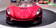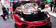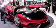The production version of the Regera concept unveiled last year. It's the latest offering from the Swedish boutique exotic car maker, pairing an 1100 horsepower 5-liter twin-turbo V8 with 3 electric motors. That'll send this Swedish rocket to 100 kilometers an hour or 62 miles per hour in just 2.8 seconds, 124 miles an hour in 6.6 seconds, and 186 miles an hour in 10.9 seconds. And it'll take roughly 20 seconds to reach its top speed of 255 miles an hour.